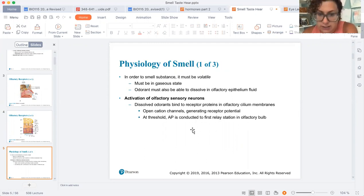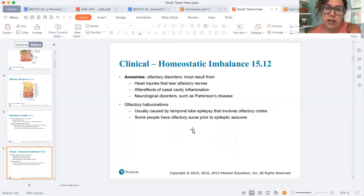So how do we activate our olfactory sensory neurons? Basically, these dissolved odorants can bind to certain receptors that are in the cilia of the olfactory membranes. And depending on different triggers, it can open channels that generate receptor potential. And at threshold, an action potential is conducted that sends our first relay station in the olfactory bulb going, something smells great or something smells yucky.